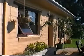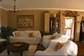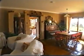This 3-bedroom mud brick and timber home was owner-built by Phil Smith. The home features a sealed earth floor in an open-plan living dining area.